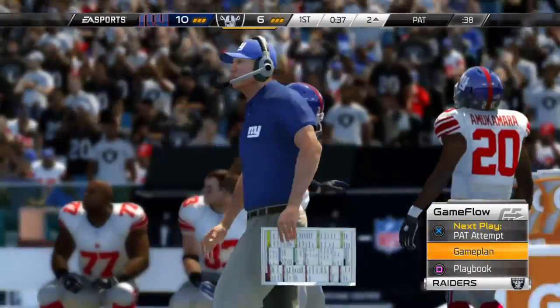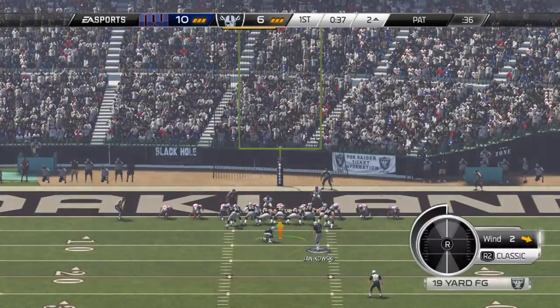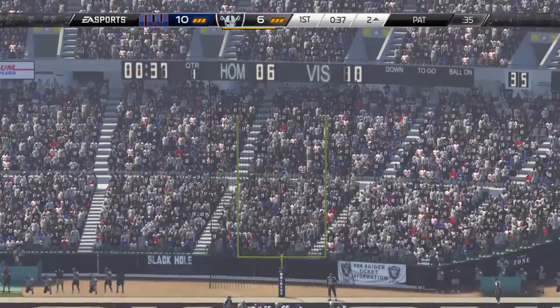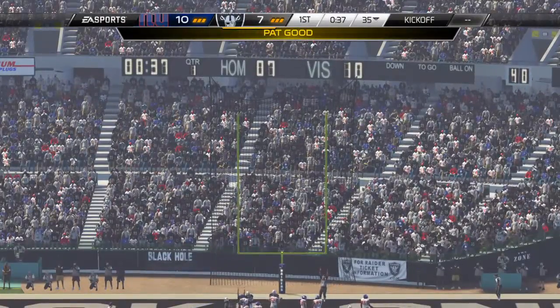Nowadays, these receivers can do it all. Look at the jump and catch by the wide receiver. Defensive back, he has no chance here. The point after try is in the books.